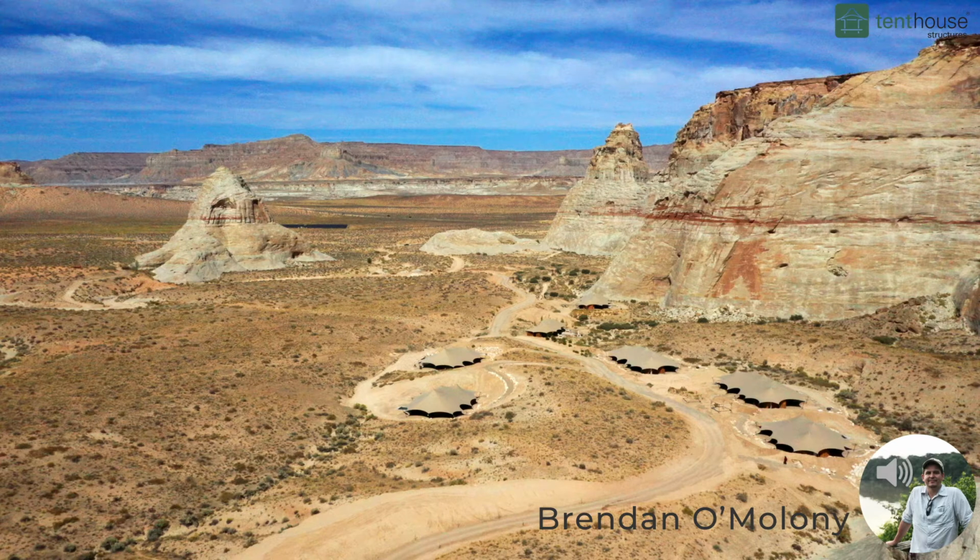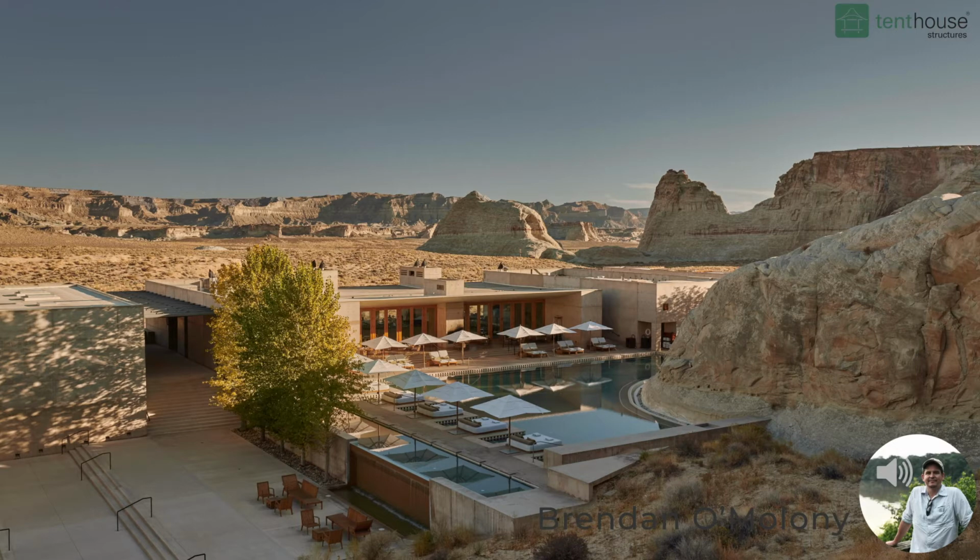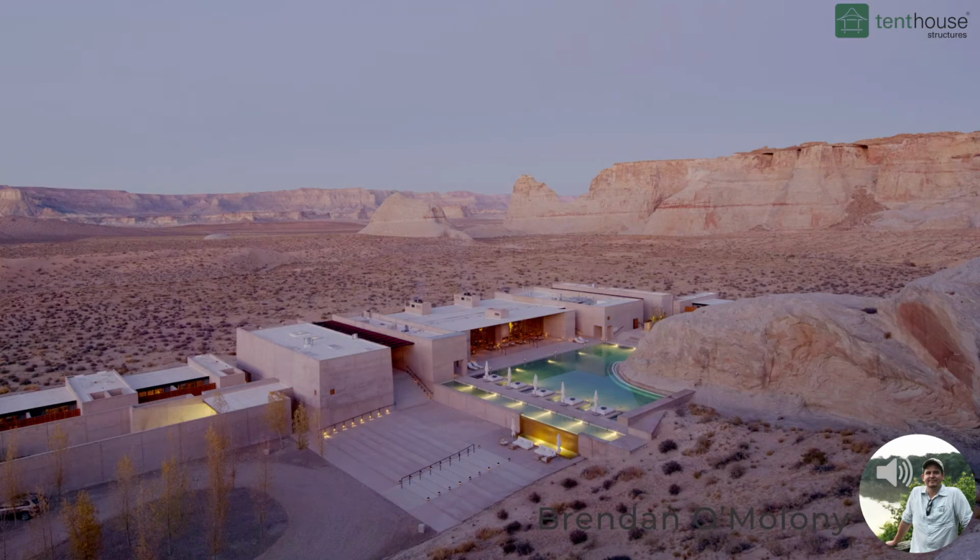I'm going to dive straight into it. Camp Sarika was a project we completed for the Aman Resort Group, a prestigious wild resort group based in Asia and the United States mostly. This project was an extension of an existing and rather iconic hotel in Utah, in the Grand Canyon. They were looking to create a tented add-on to the existing hotel. We were appointed as the tent technologists. We collaborated with some very accomplished designers, local engineering, manufacturing, and construction teams to create this extraordinary project.